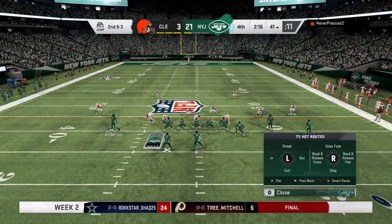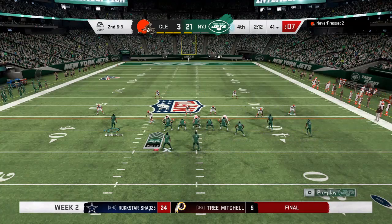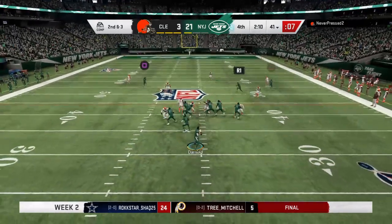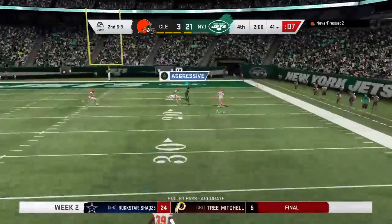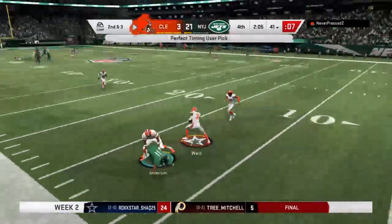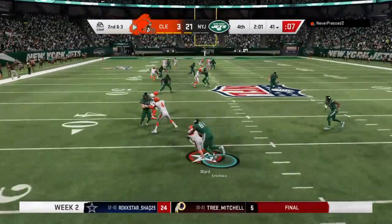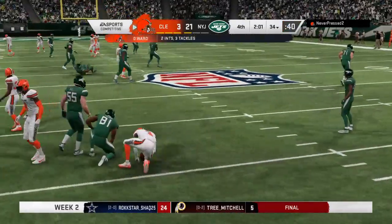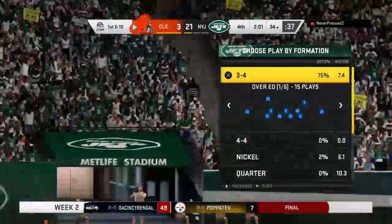I'm coming after you. Mike 10. Here we go. From the 41, Darnold. He'll rifle this one deep right side. And for the fourth time tonight, it's an interception. Picked up by Denzel Ward. And it's a good return here as he'll get all the way up close to the 35.